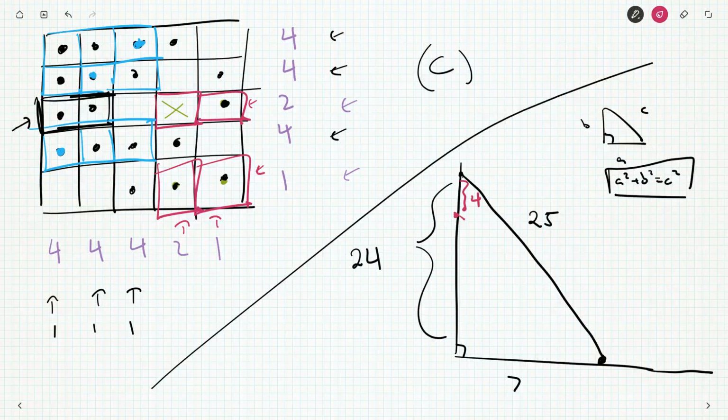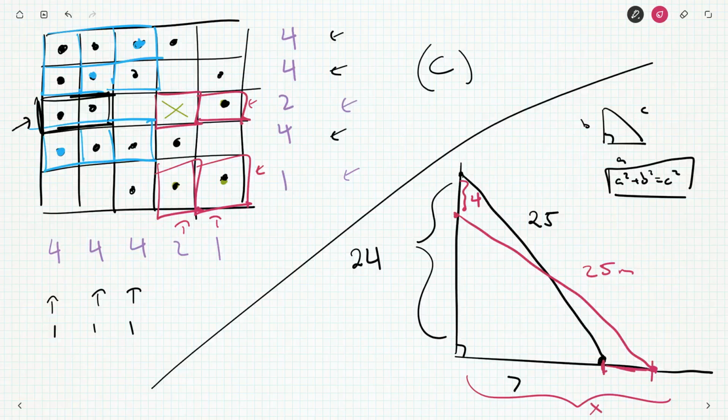I'm going to use, let's say, the magenta to show that now we've gone down by 4 meters. The ladder's length hasn't changed, so it's still the hypotenuse of 25. But now we've got a brand new base for our right angle triangle, and we're interested in the difference. So I'll figure out this number, maybe we call it x. x minus 7 is the answer I'm looking for.